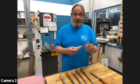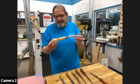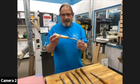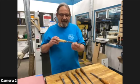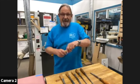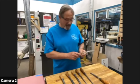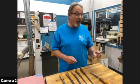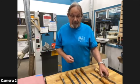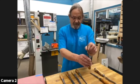This one is for reaching into deeper holes. I couldn't resist it. It was at the hand tool swap meet. I bought that and another one for $15. I've never used it, but I have sharpened it up. But if you ever need to get into something really deep, like you're making a lock or something, putting a lock into a piece. And then there are obviously ones that go down to 1/8 of an inch.